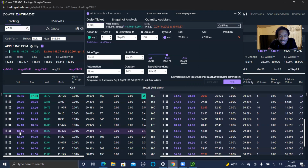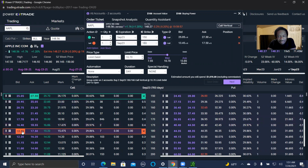Let's make this $30 apart. And when I say $30 apart, I mean the strike prices. $150 is the expensive one, well, the more expensive one, and $180 will be the cheaper one. Now look at the price. $1,070. Now let's look at some changes real quick.